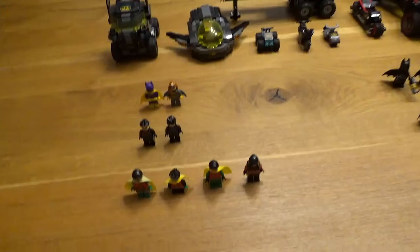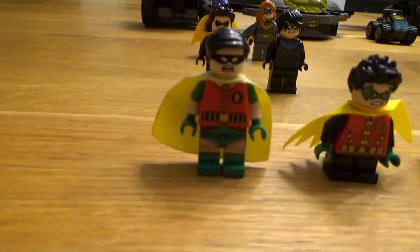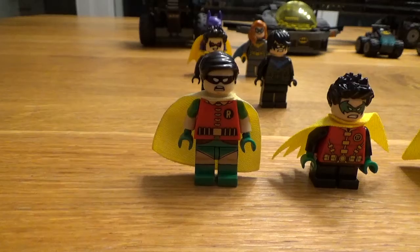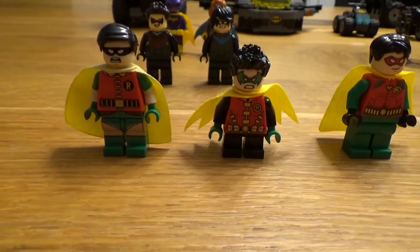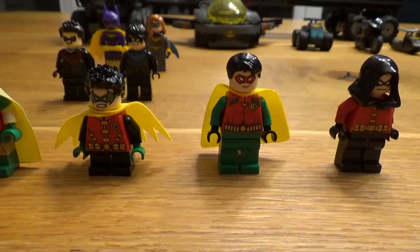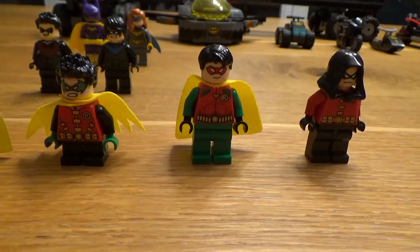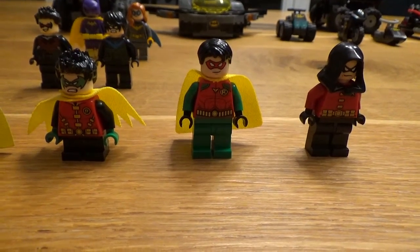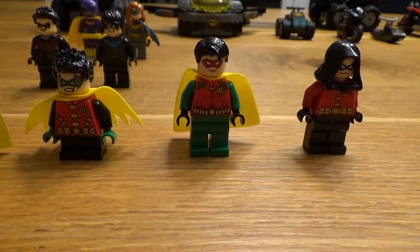So we'll start over here with Bat Family characters, which is a piddly little collection, I suppose, but we've got 1960s Robin here, which is a really fun minifigure. Then we've got Damian Wayne Robin. And then this one, this is a really great Robin minifigure, actually. I have no idea who it is. I think it's supposed to be Dick Grayson, but I don't know, it could be somebody else.